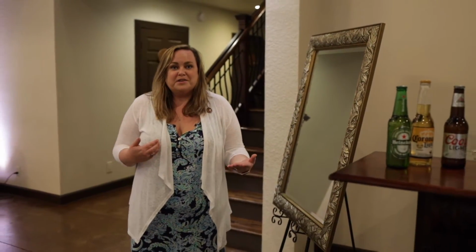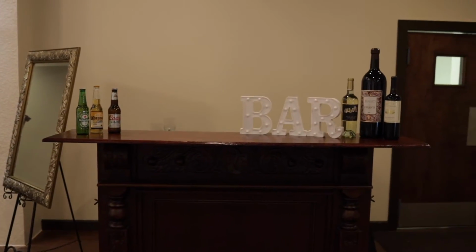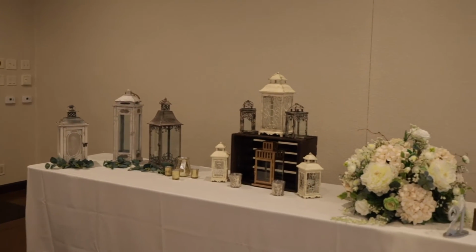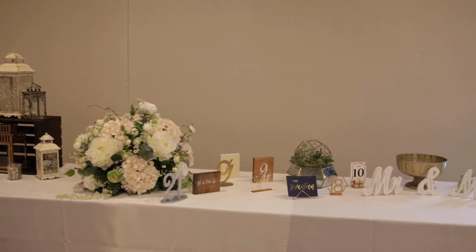So, once your cocktail hour is ended, we will move your bar inside. So this is where your bar will be during your reception. Over here, this is where your buffet tables will be. This is an example of some of the decor options we have to choose from, but just a small sample.